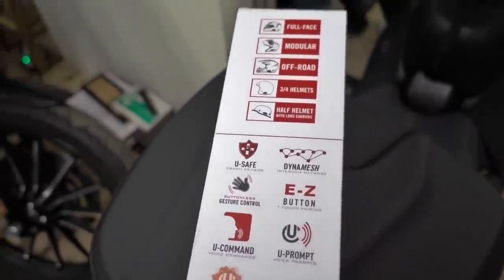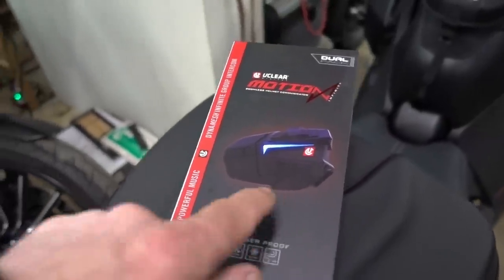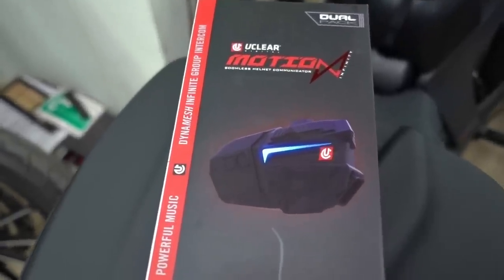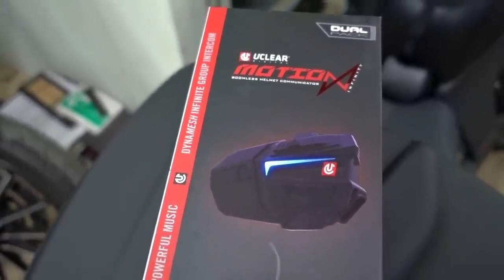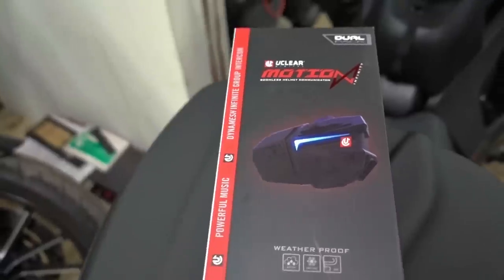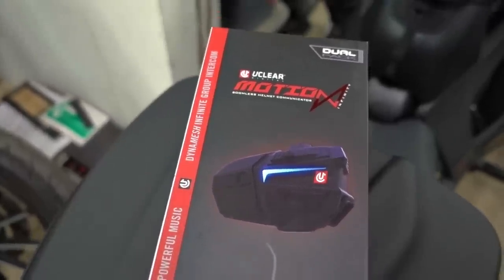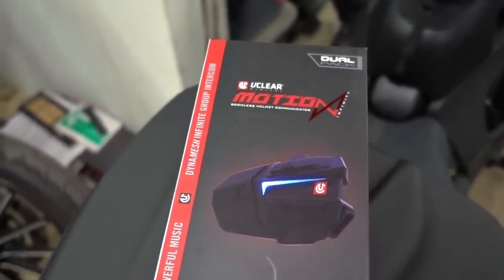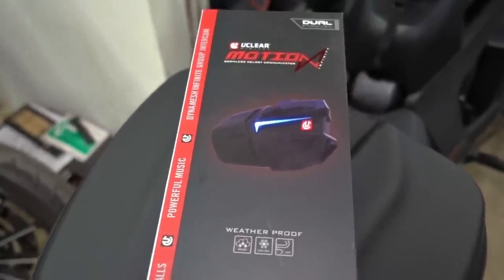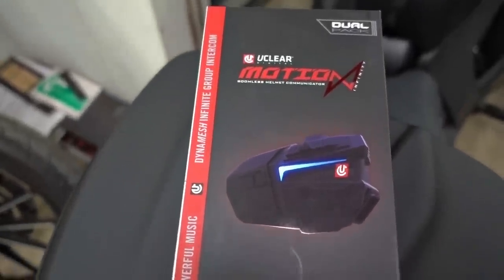Even more yet. They've had one similar to this, the Uclear Motion 6, I think they called it. But this one has the emergency response thing on there. If it detects a crash or you go immobile after a crash, it can call emergency services. I think you can have a phone list where you can call friends and relatives, or it texts and gives your GPS location. I'm not sure of all the details on that, but we'll look more into that. I haven't gone into detail over it, but I know it'll call emergency services in the event of an accident.